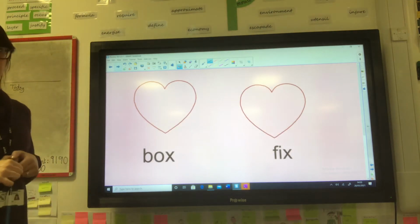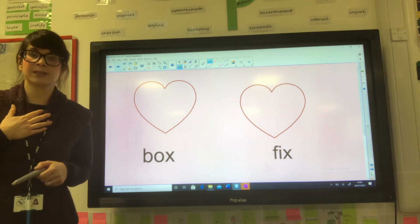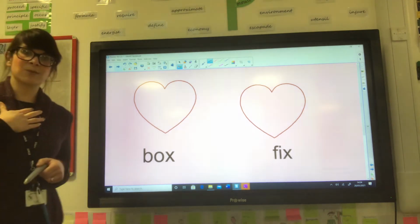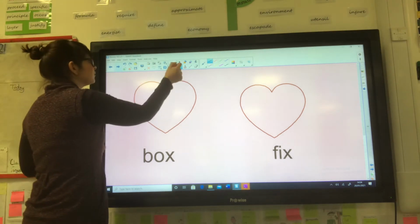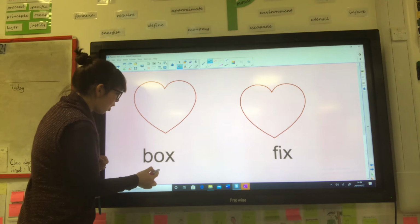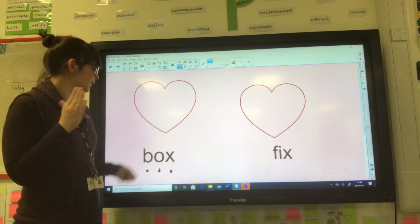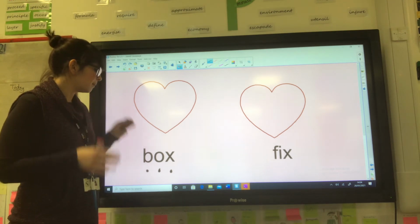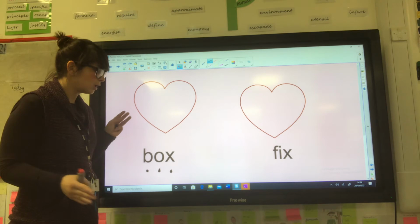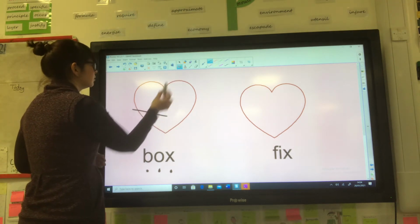Right, I've got two words for us to read here. I'll have a go at reading the first one today, and you have a go at reading the second one. How about that? So I'm going to put phoneme buttons on the bottom. I've got a b, o, x, b, o, x, box. Let me see if I'm right. Oh, wrong.